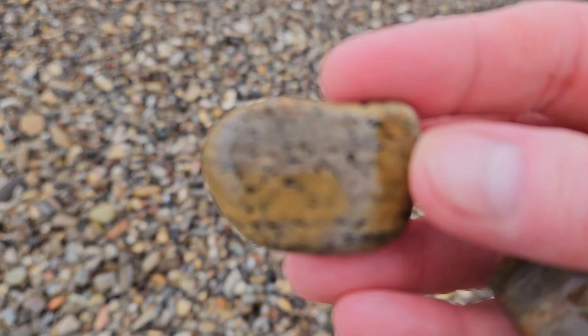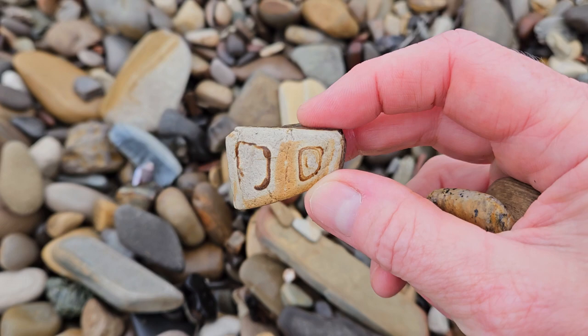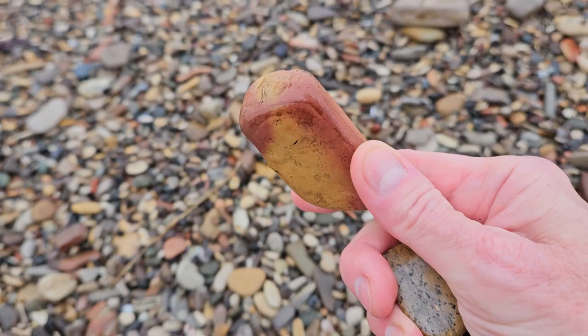Let's see what else we got here. Oh, here we go. Got some of this. What the heck? Seriously, geology? You are just so cool. You seriously rock. I hope you guys can hear me. I have no idea. Oh, look at this. Part of the sun broke off. Part of the sunset broke off.